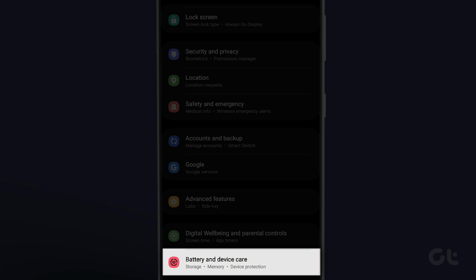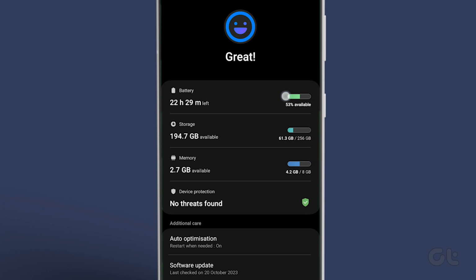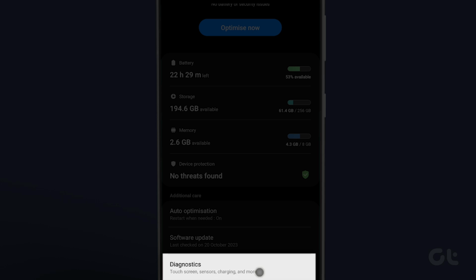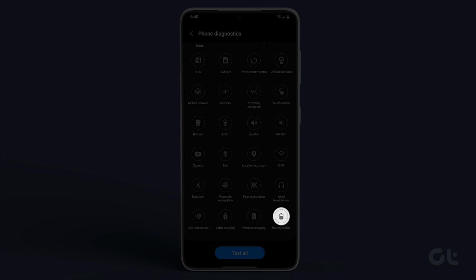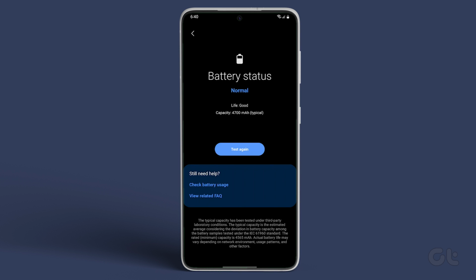Now scroll down and tap Battery and Device Care. Scroll down and tap on Diagnostics. Select Battery Status and confirm its condition and overall life from the following menu.